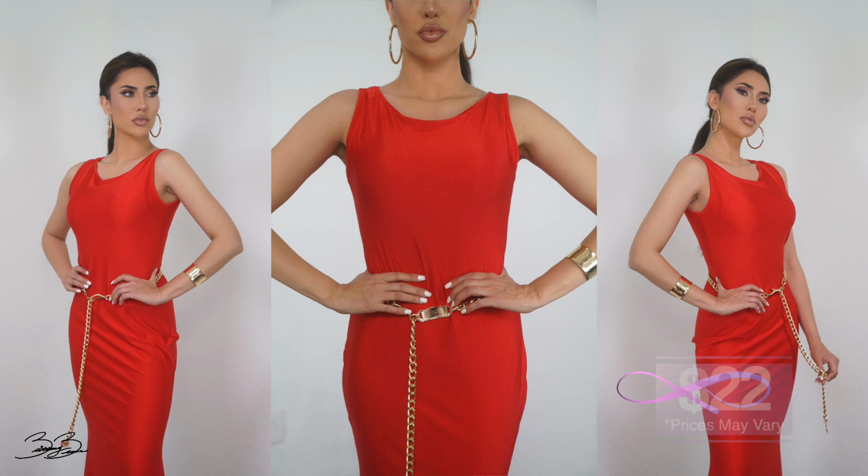cost me $22. That is literally like a shirt somewhere else. So you got a whole look for $22. Honestly, so obsessed. This is one of my top dresses that I tried on.